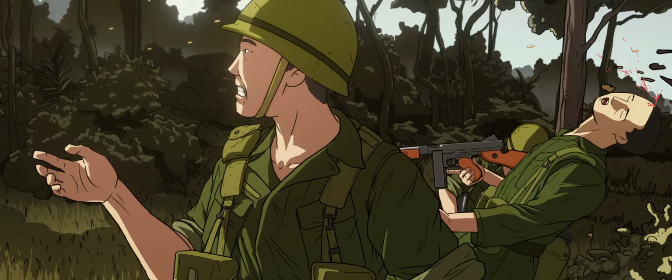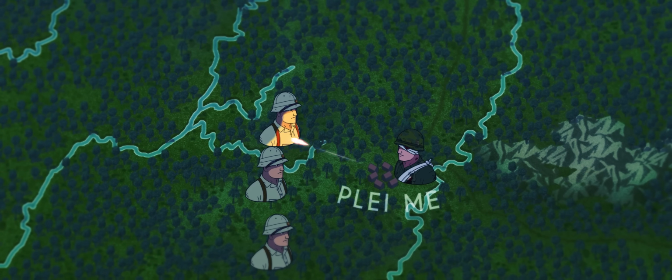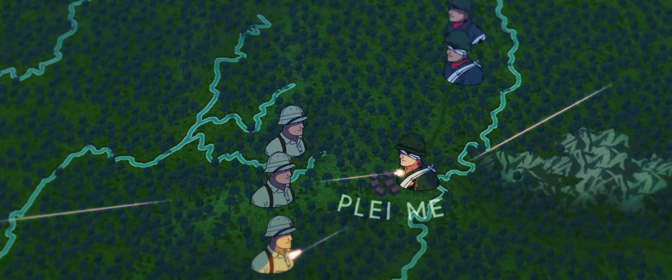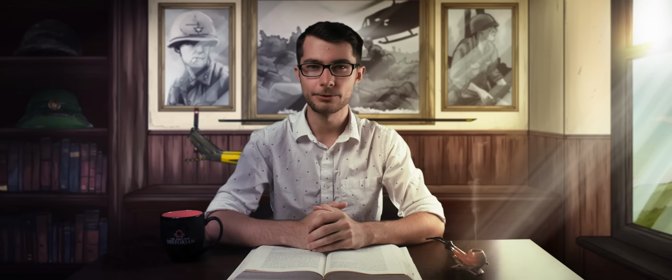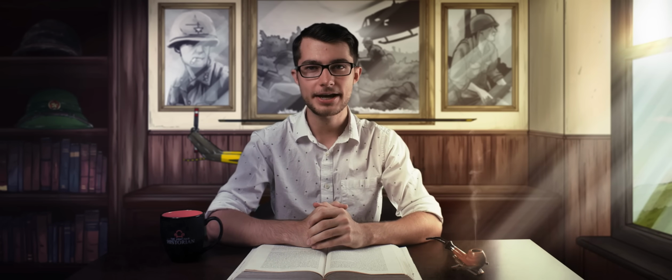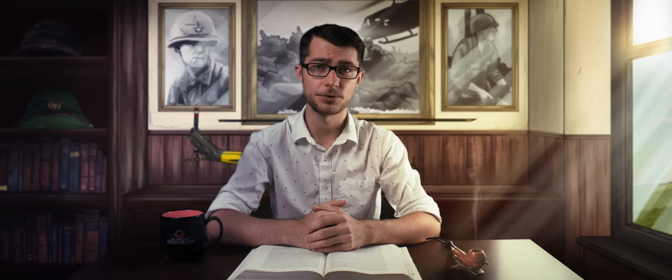The PAVN ambush succeeded in delaying the relief forces and inflicting heavy casualties, but by the night of October 25th, the South Vietnamese column had reached Pleime and broken the siege. Having failed in their attempt to overrun the Americans at Pleime, the 32nd and 33rd Regiments were forced to retreat to their headquarters further north.